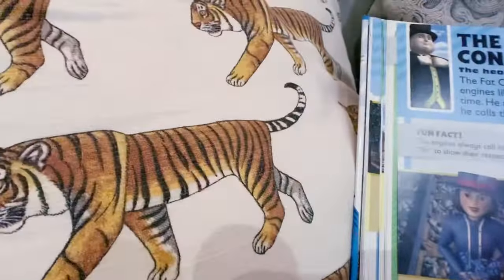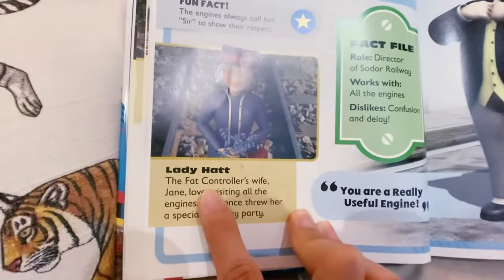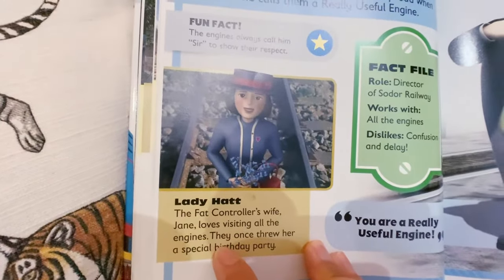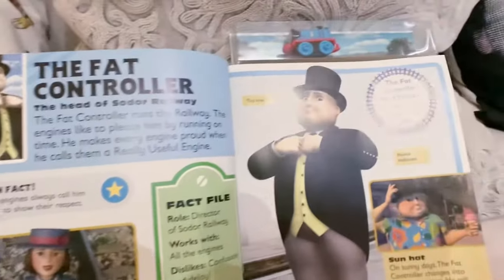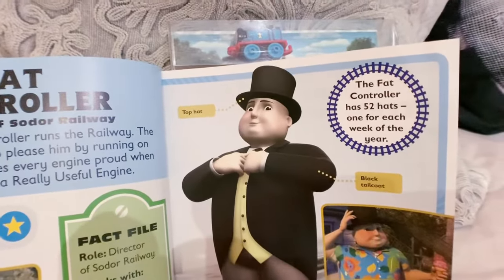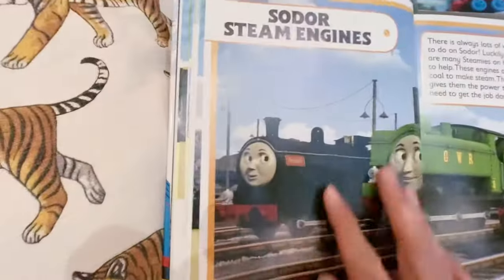Bob, look at the mold. Look. What's this? Lady Hatt. Fat Controller's wife, Jane, loves visiting all the engines. They once threw her a special birthday party. The Fat Controller has 52 hats, one for each week of the year. 52? That's a giant number. That's a big number.